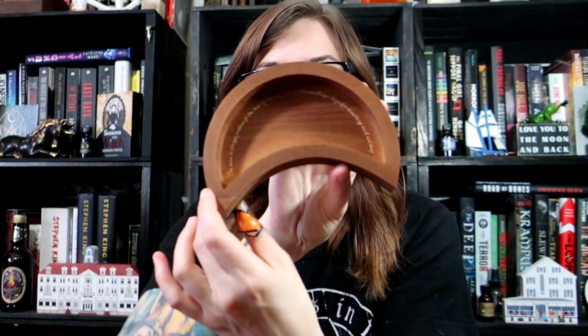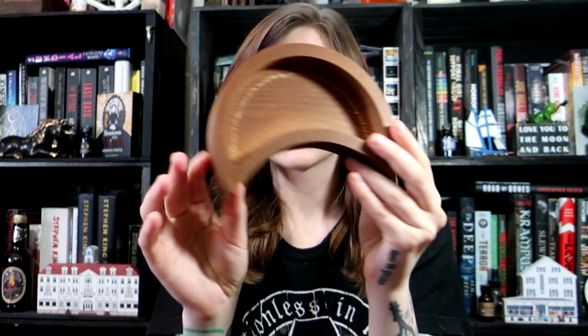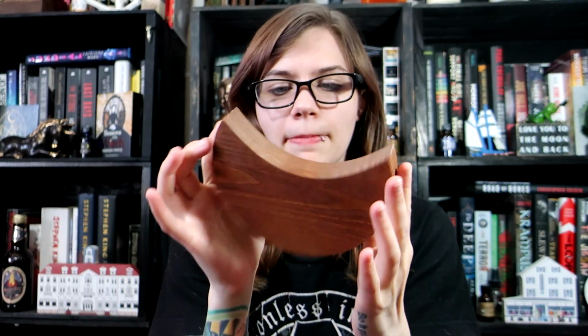Okay, so we get a little moon trinket tray, and it says, the moon is always jealous of the heat of the day, just as the sun always longs for something dark and deep. It's very pretty. And this is real wood. I kind of wish that it had a little hook so I could hang it up, but it does not. But there you have it.